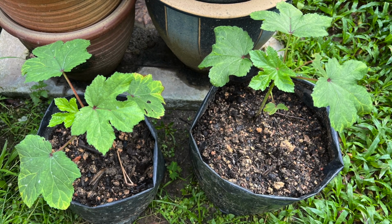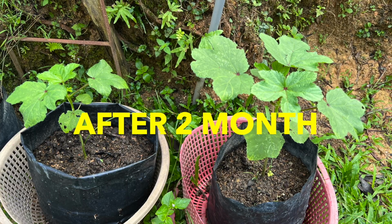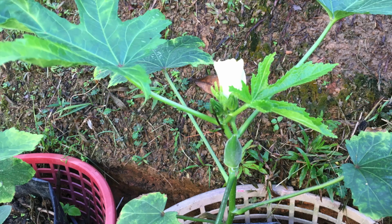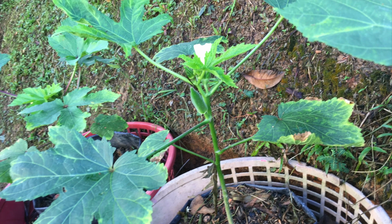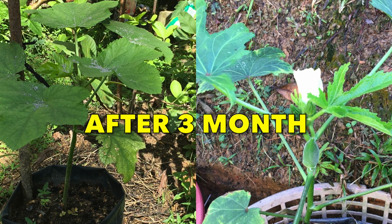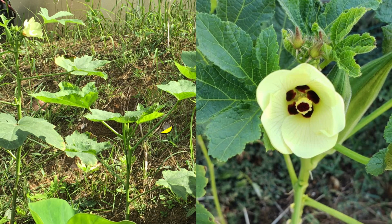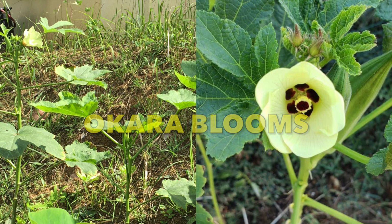Okra is one of the most liked plants by pests. I don't know why, but from start to harvest, okra plants are always under attack. Even the young, tender okra pods are not spared. This time round, I used multiple organic pesticides to overcome the pests. I have managed to harvest some okra with success.